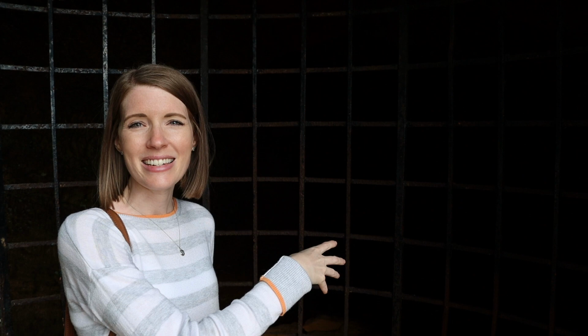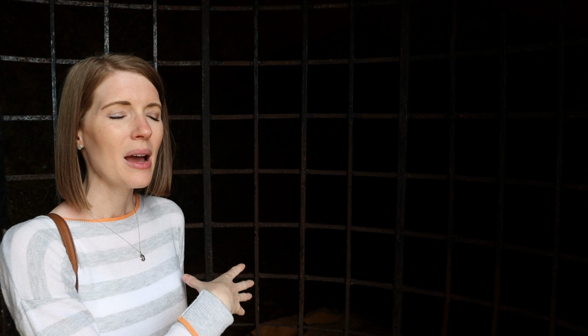Kind of a neat space. When Yorktown was being bombarded, Lord General Cornwallis moved his command into this cave, and then this is where he spent the last couple days of the Battle of Yorktown before the British surrendered.